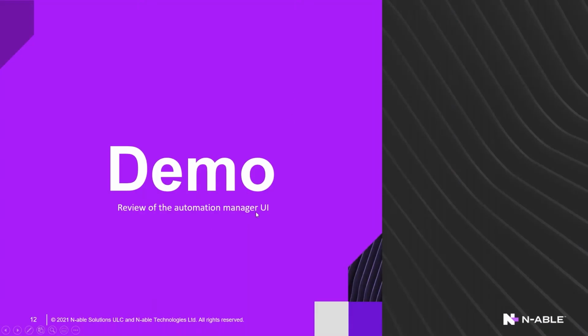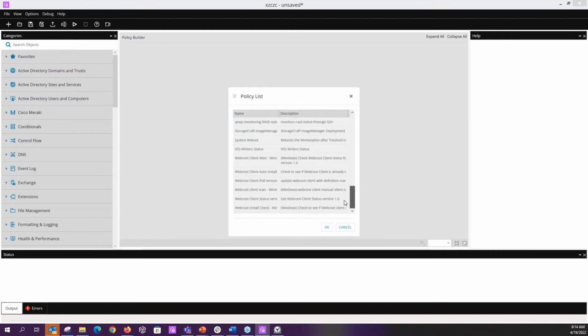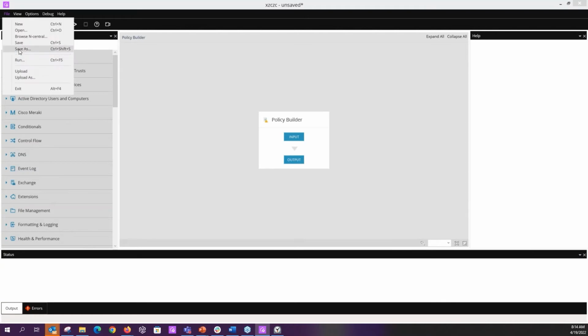Okay, so we're going to do a complete overview of Automation Manager here. Let me just pull it back up. So a little lay of the land, all right? From the top, you can see there is a file menu, where you can start a new policy, open. Again, if you have the link to N-central, you will be able to browse N-central. This is my lab where I do some testing. So I can come in and obviously click save as, run, etc.